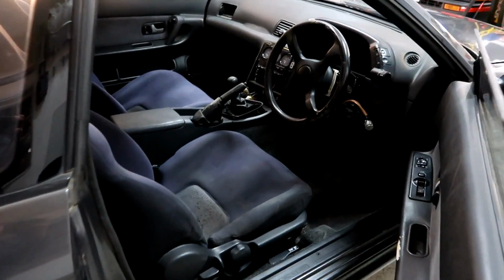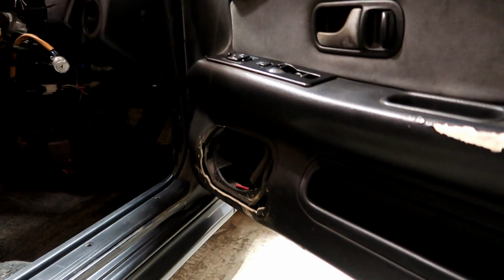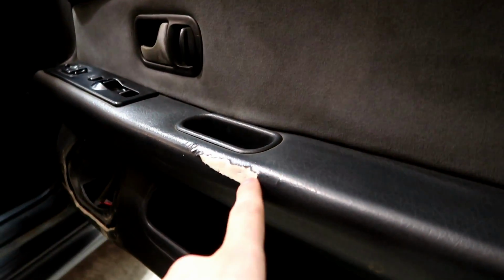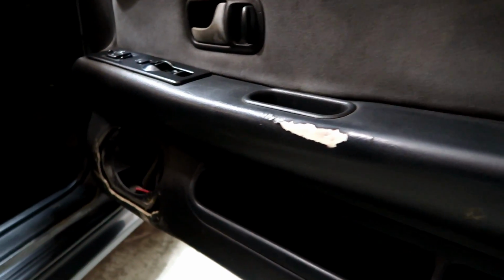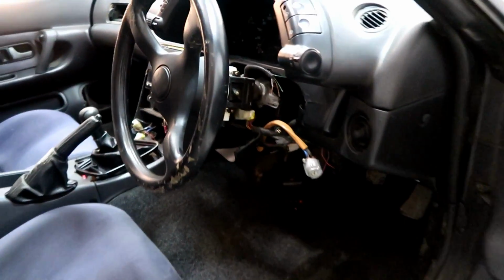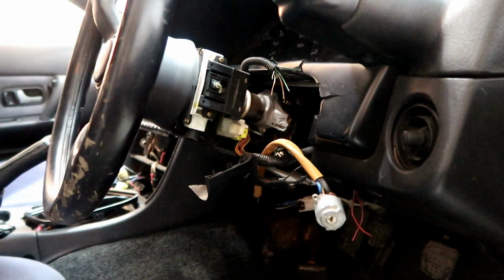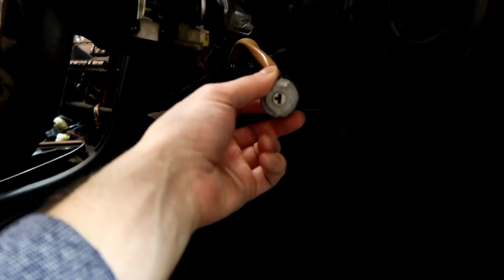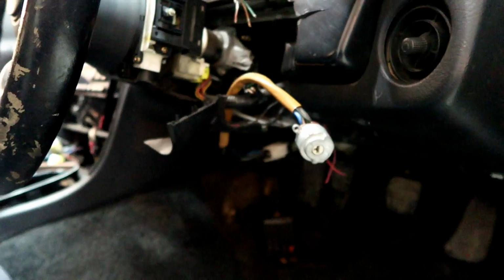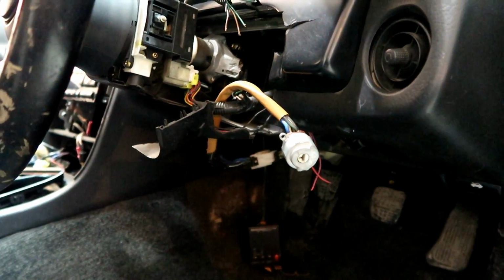So here's the inside of it. Pretty rough. This has actually been a theft vehicle. Speakers are all ripped out. Little rip there. Patch it up, might even just get a new door card there. This is the main issue here. Somebody had smashed the dash, and yeah, this is what we got for ignition. So that basically requires a screwdriver, and that's it on that one.